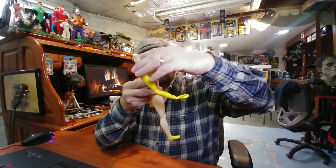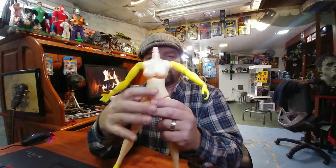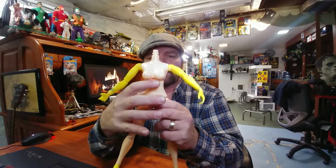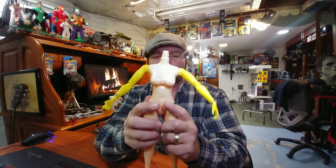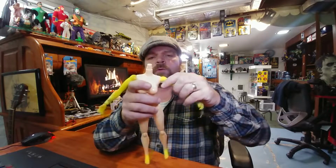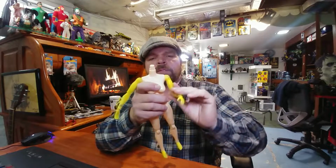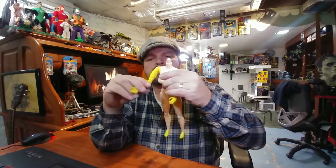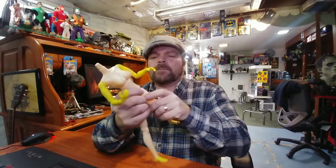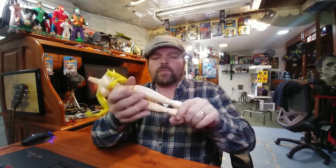Well, one good thing she has going for her is that her torso is high, right below her breasts. Not down here in the middle where it flops all over the place. So that actually might work in her favor. But her arms are still loose. They need to be tightened up. And I think I'll do that before.